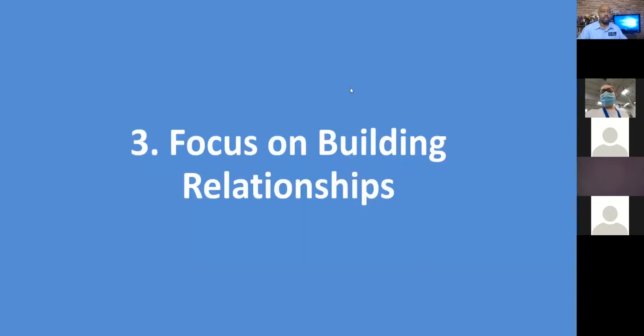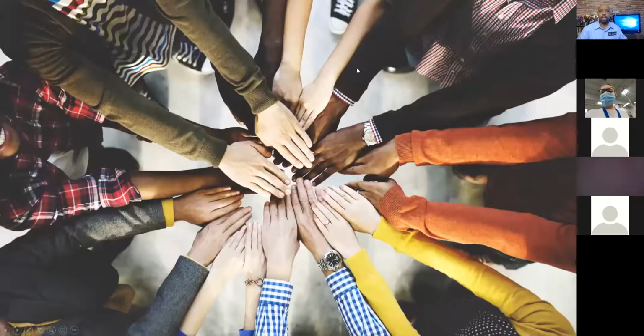So the third tip that I have as far as LinkedIn is you want to focus on building relationships, because relationships are the key. It doesn't matter which social media platform, relationships are key, because it all boils down to people doing business with people they know, like, and trust. And if you build up your relationships, people are going to want to do business with you. So focus on it. Get that tribe going. If you've got people that love you, build up those relationships and make them happen.